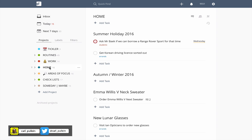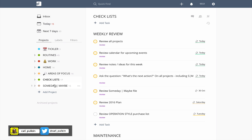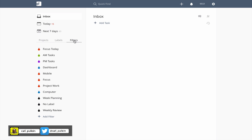And then I would go through my home folder, my areas of focus, my checklist, and sometimes I do go through someday maybe, but someday maybe is one of those things that I generally check monthly, sometimes again maybe every 3 months. However, for those of you who want to do this by filter, there are many ways you can do this. And the way I would look at it is, when you're doing a weekly review, the idea is that you collect everything and then you process from there.